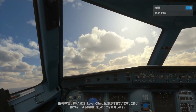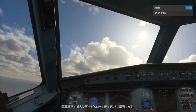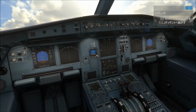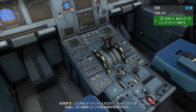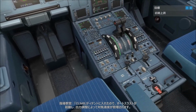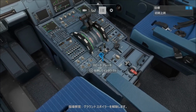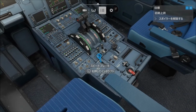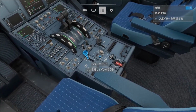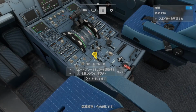The FMA is showing lever climb, which means we've reached thrust reduction altitude. Adjust the thrust levers to climb detent. Now we're in the climb detent. Auto thrust is active and will manage airspeed by adjusting the power. At S speed, retract flaps to 0. Disarm ground spoilers. That was excellent.